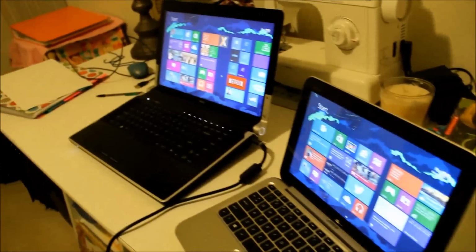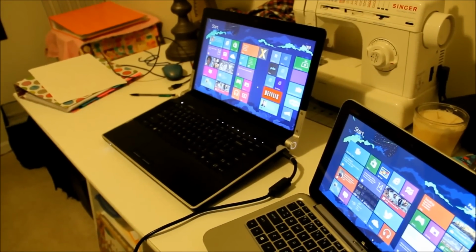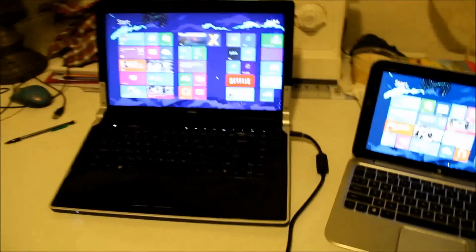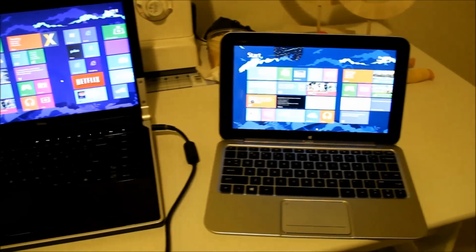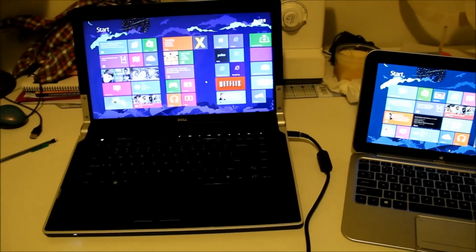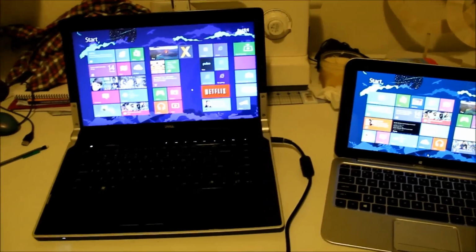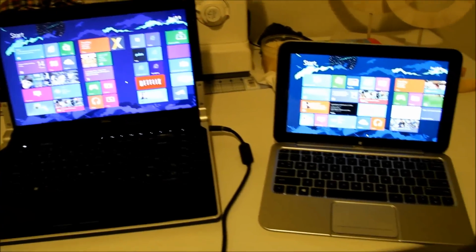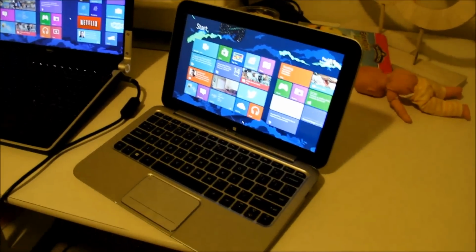And obviously for high-end games, we know that the i5 is going to win, so I'm not going to really launch any high-end games because I don't see the value in that test. But we'll do other things. We'll do Photoshop, we'll do Internet Explorer, we'll launch web pages, we'll launch apps, and we'll just see if it's worth it to sacrifice some battery life for the i5, or if maybe it makes sense to gain some battery life, sacrifice power, and go for a Clover Trail.